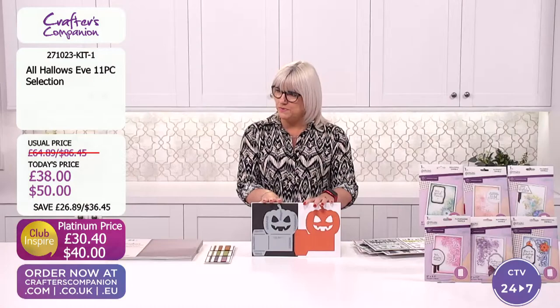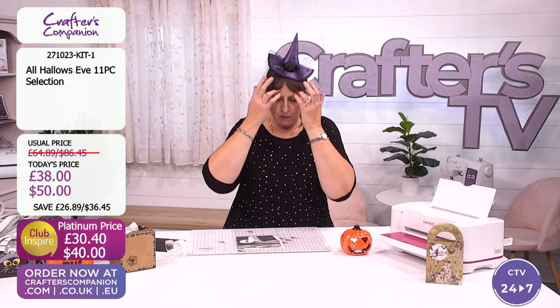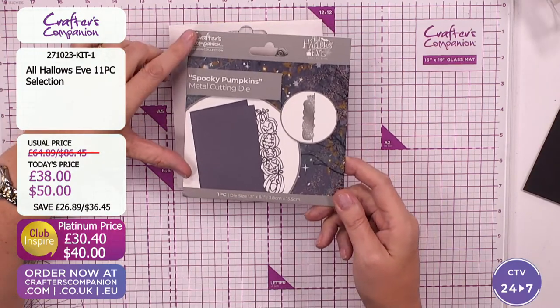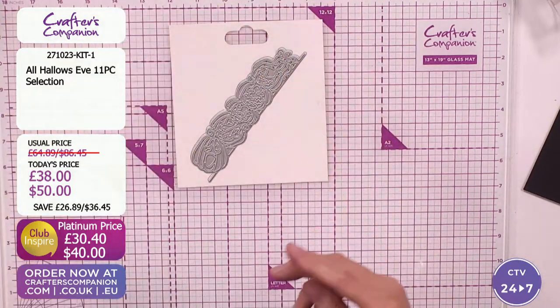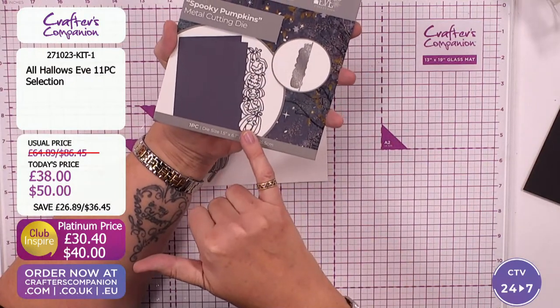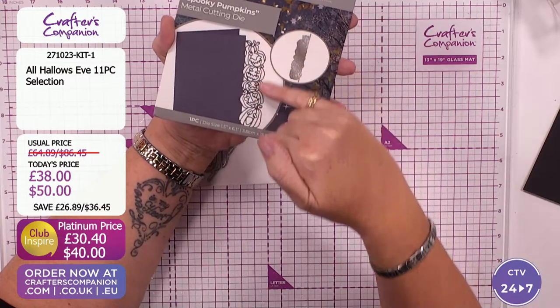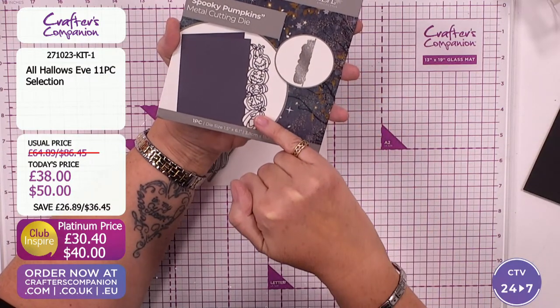Jan, you've got some bits with these to show us. I cut one of the edgeables for you again, just so that you can see them for real as to what they look like and how straightforward it is. So this is the spooky pumpkins, and if you're not familiar with that term edgeable, what these are designed to do is cut on the edge of a card. So you can see here on the sample on the front, we've got our card fold at one side, and then we've got these gorgeous faces on them that just make me want to chuckle. And this has been cut out with the die.